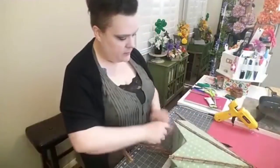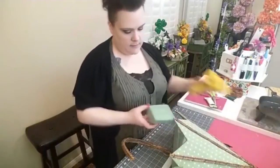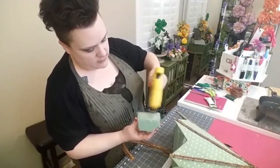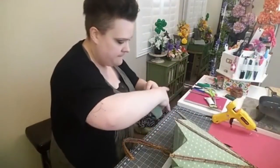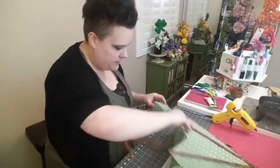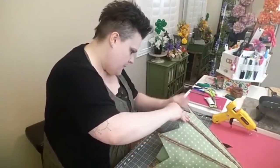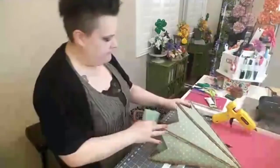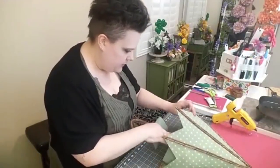They're not going to be a problem at all. So I'm basically going to stick a bunch of hot glue on the back of it here. And then while it's still super hot and melting, I'm going to go ahead and push it right down in. Try not to burn myself. Just like that. And then hold it there, make sure it doesn't come back up.